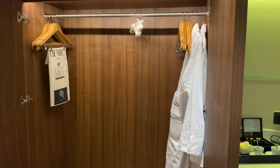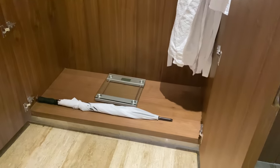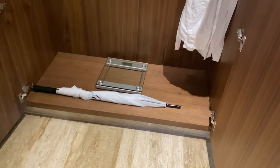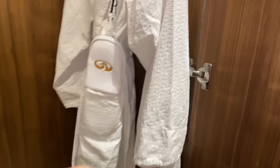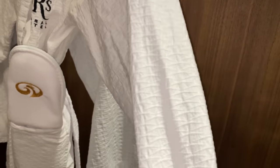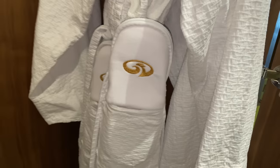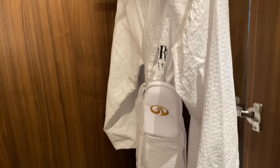So anyway, the storage space, again, when you compare the storage space on a cruise compared to the resorts, look at that. I mean, that's just huge storage space, room up there for other stuff. Hey, look at this. You don't even need to bring an umbrella. They give you an umbrella, got the scale, you got the TRS robe, right? You got the Palladium shoes or slippers. Okay.